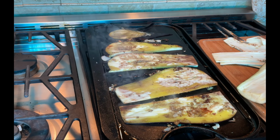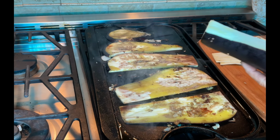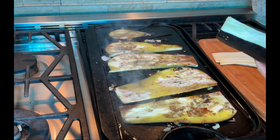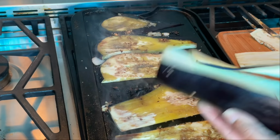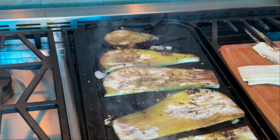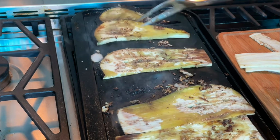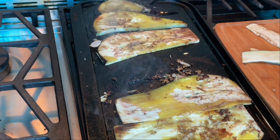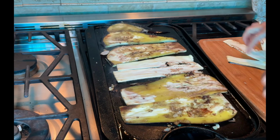Now another way of cutting up your eggplant is to make it the size of the strips that you want, and then using just a really good cheese slicer like this, you can make really good pieces. So I have a few of them here and we're just going to squeeze these onto the grill. And these are also going to make really good slices for what we're doing in our next step.